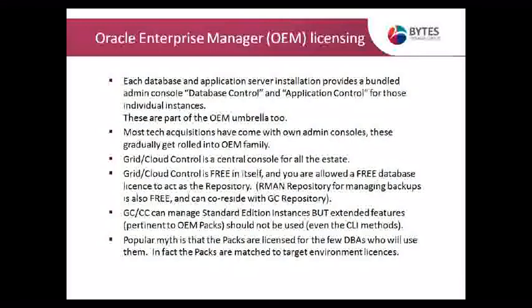I thought I'd just have a slide on Enterprise Manager because it seems to confuse people, partly because a lot of it isn't written down, because some of the things are actually free and Oracle doesn't bother to tell you that usually. So Enterprise Manager is a sort of umbrella term. Every time you install a database or an application server, you get these specific web consoles called Database Control or Application Control. And then Oracle's acquired lots of other products in recent years, and they tend to get rolled into Enterprise Manager as well.